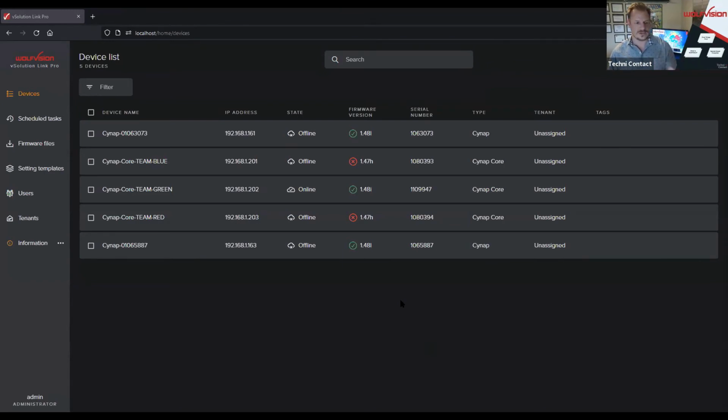So you can actually see in a snapshot, this is just downloaded and installed on my desktop PC here in my home office. And we can actually see in a quick snapshot all the Wolfvision devices on the network. As you can see, there's a lot of red, there's some green there. So we've got a great snapshot.